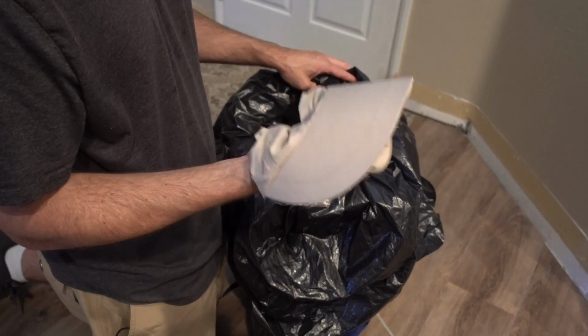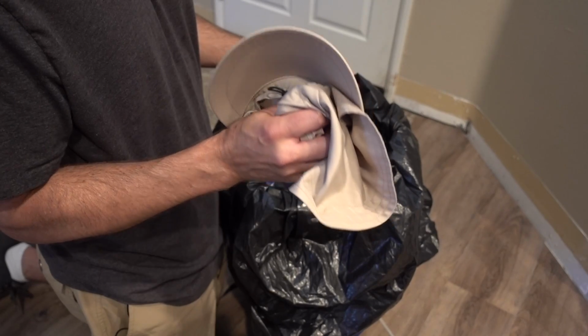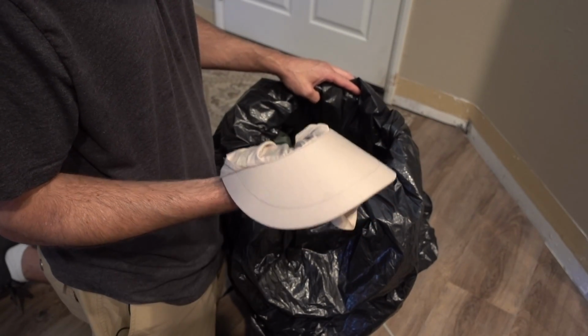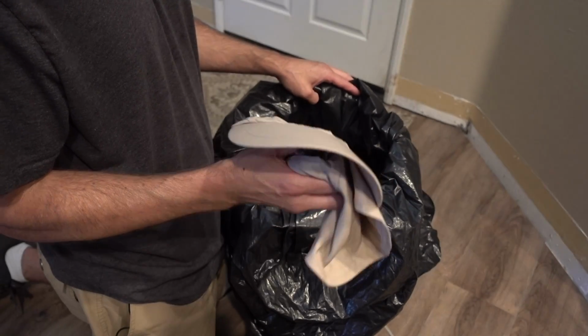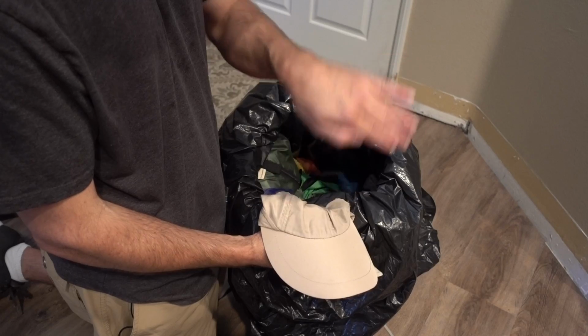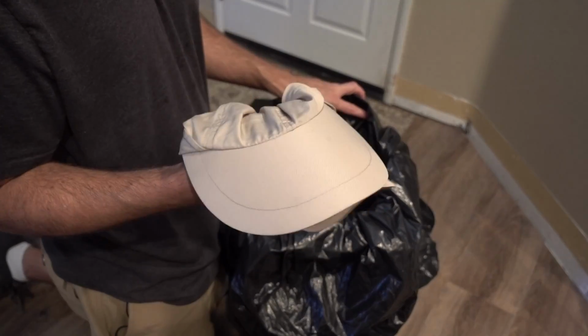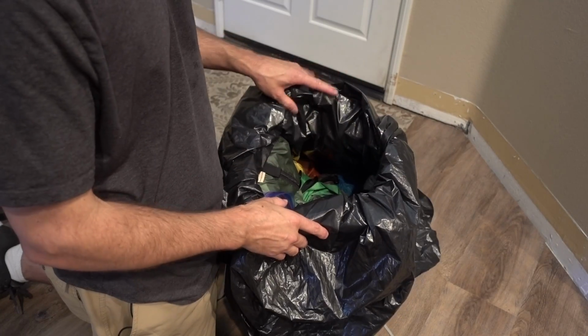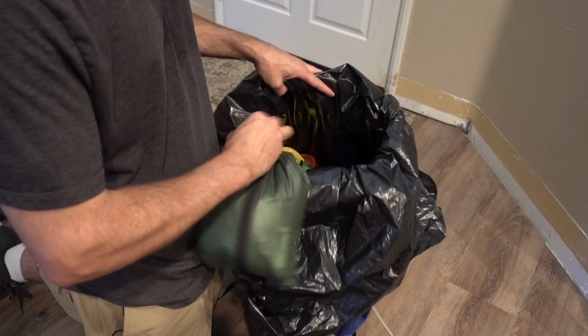This is probably extra. It's a hat. I normally wear a Tilley hat, but when it's raining, I like to have this one in particular just because it's got a long bill and it sticks out, and that way my rain hood goes over. And it looks like the current weather forecast for us coming up is rain.